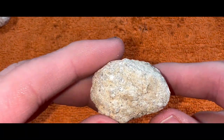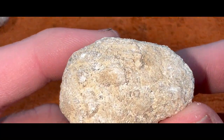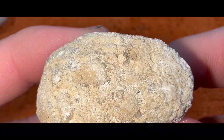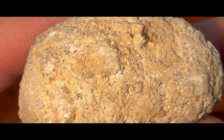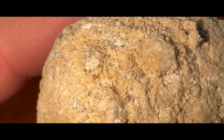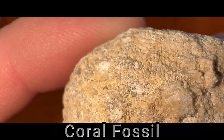But after I cleaned everything up and looked at it a little bit closer, you start to realize some structure in there. And then you get a little bit closer, and that looks an awful lot like coral structure.